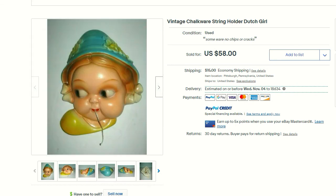Made of chalkware. And that's just a small example of some of the items that you can find in kitchens. There is just so many. Always keep your eye out at estate sales, yard sales, the thrift store.